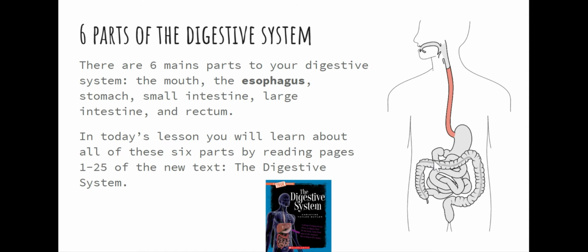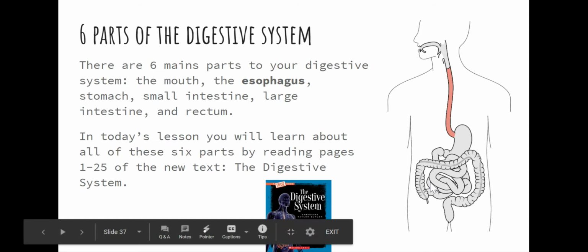Next is your small intestine. That's the one that looks kind of like this. Then it's your large intestine. It's a little bit more curly. And last is your rectum. And that's where you exit the waste from your body, like when you go to the bathroom after you eat a big meal.